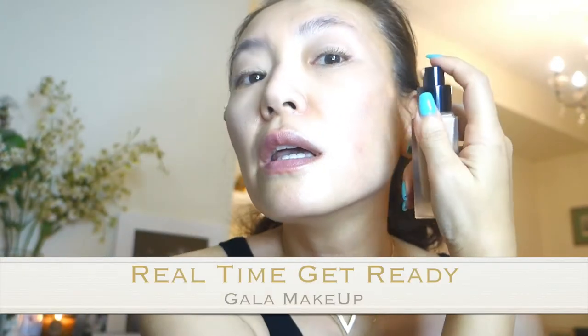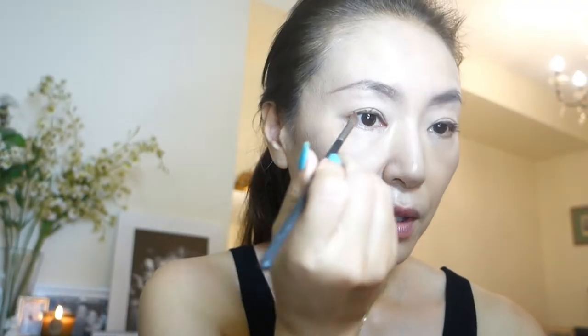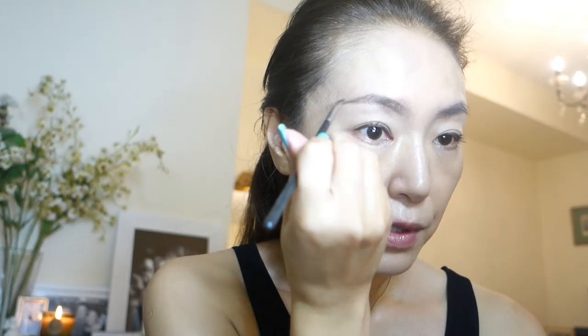Supposed to be my color. This covers quite a lot. My color is number 3. It's our usual summer weather. It's more than 30 degrees every day during the day.